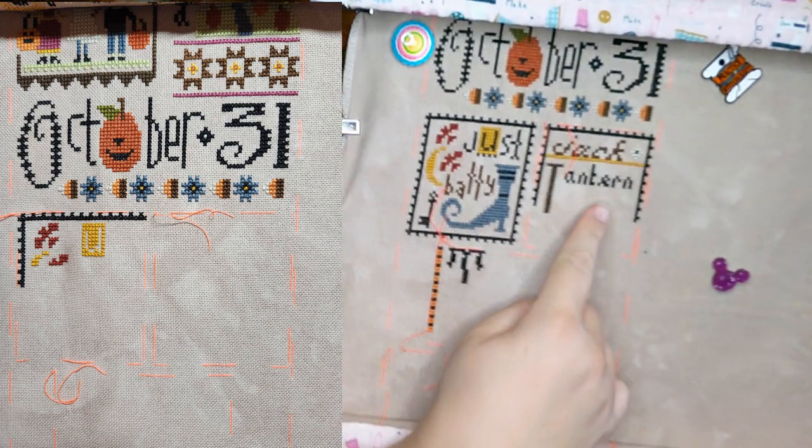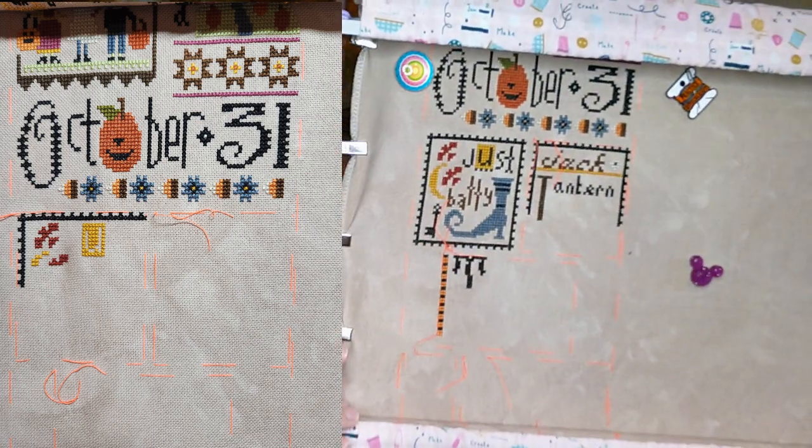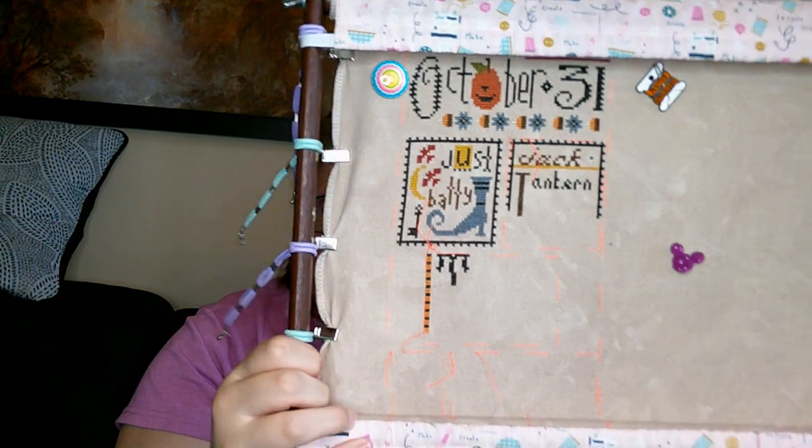So Just Batty is finished. I got about halfway on Jack-o'-lantern, and then I started Trick or Treat, because I am doing this for the 13 days. I had 9 of them that I hadn't started. I will scroll this up, work on some of the others, and then come back to these probably next year.